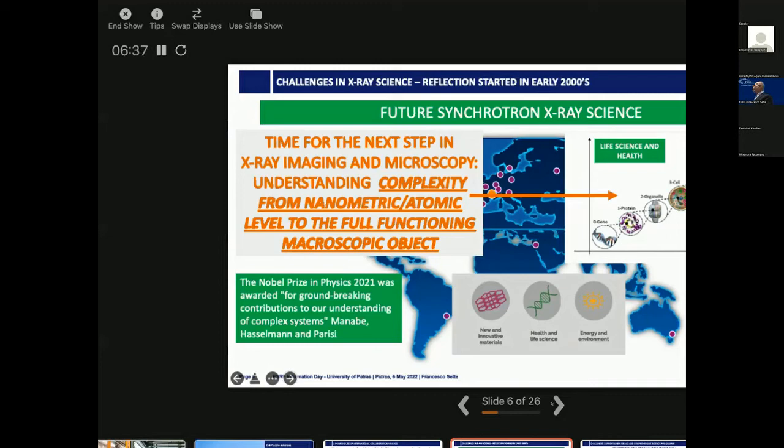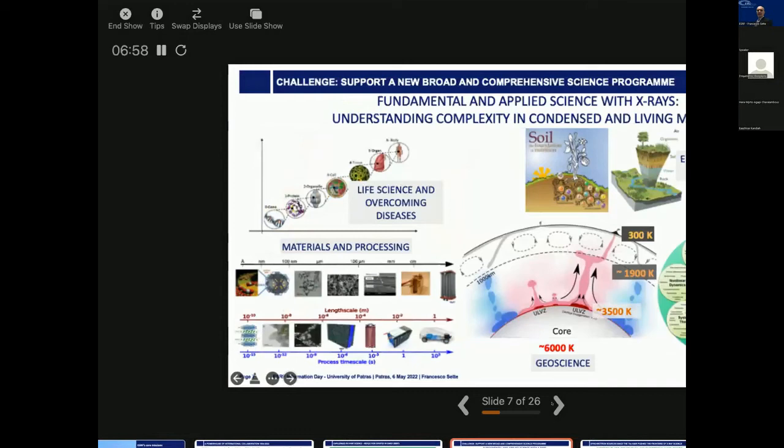a living machine, we can say, that starts from the gene, from the proteins, and then all the way up develops to the organ and to a full working body. So this is an example for life science, but you can apply the same concept in many other areas of science, like physics, geoscience, materials and processing, environment and sustainability. And we will hear during the day contributions in this area.